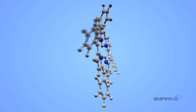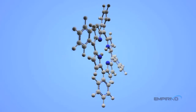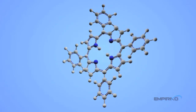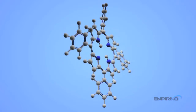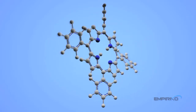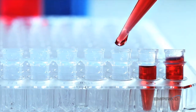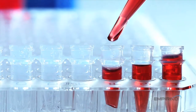For years, scientists have tried to design synthetic chemical catalysts that mimic the way Mother Nature metabolizes drugs. These early catalysts were unstable, however, and produced insufficient amounts of metabolites for further research. And because bodily fluids are aqueous systems, unstable metabolites continue to go undetected.